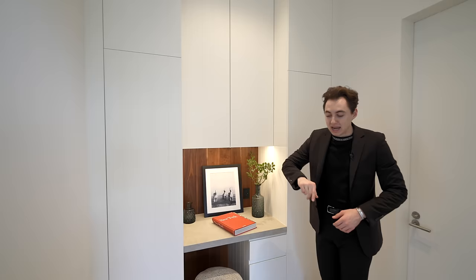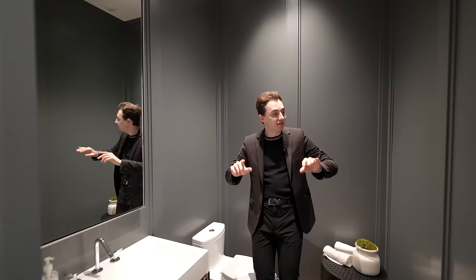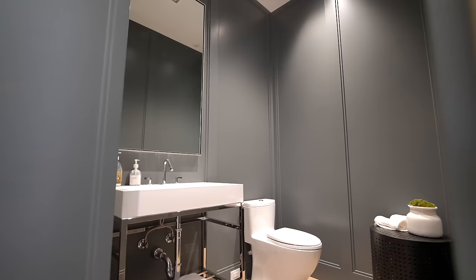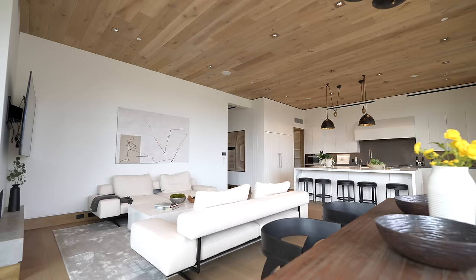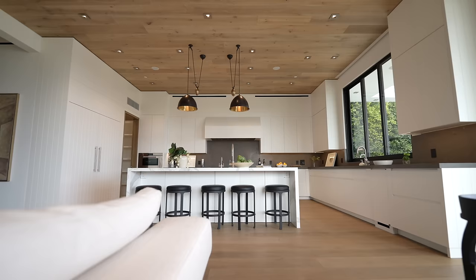Now let's head outside of the section, and in front of me, we've got your powder room. I really like the baseboard details that they have inside of the space, and it's in a nice dark gray tone. You've got the built-in vanity right over here with the open shelving positioned below, plus your mounted mirror. And if we head outside of the section and back down to my left-hand side, we've got direct access into your great room. We've got a dining area, living space, and a kitchen here on my right.